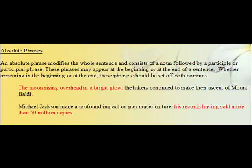The moon rising overhead in a bright glow, the hikers continue to make their ascent of Mount Baldy. So notice the comma. Michael Jackson made a profound impact on pop music culture, his records having sold more than 50 million copies. In this case, notice the comma after culture.